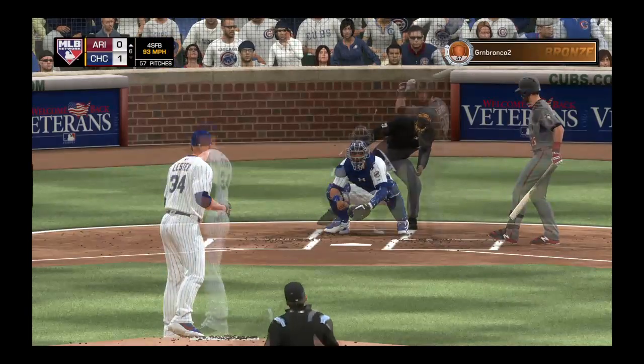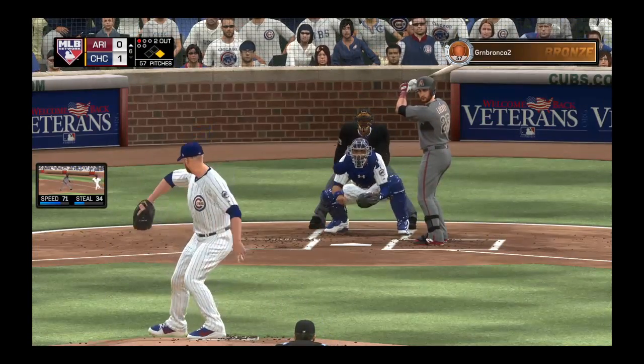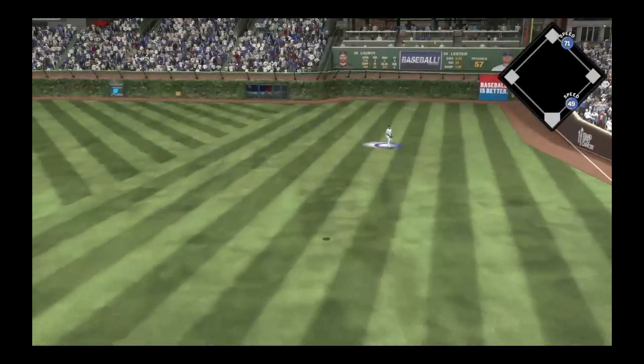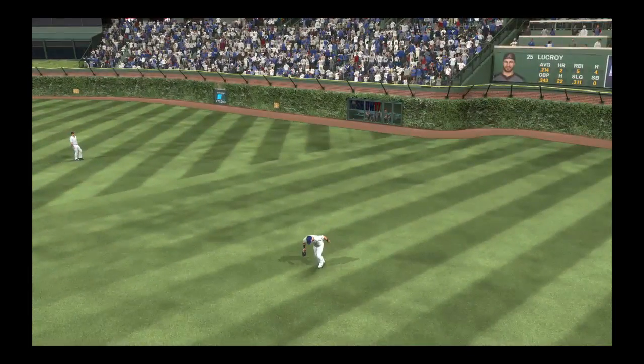And he'll try to take control of the inside part of the plate with the fastball as he backs him off a bit. Well, now they got the tying run at first base. Now it's going to take a ball in the gap to really score this guy from first base. And the right fielder is there to make the catch.